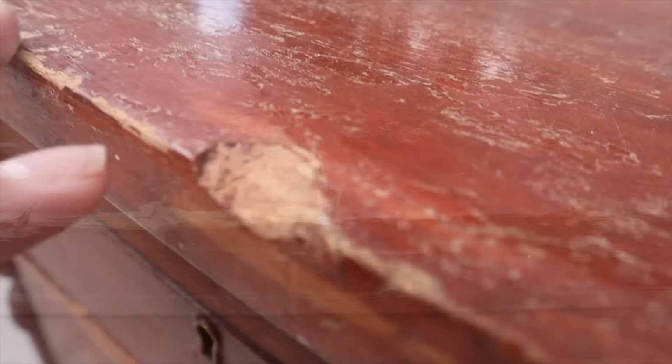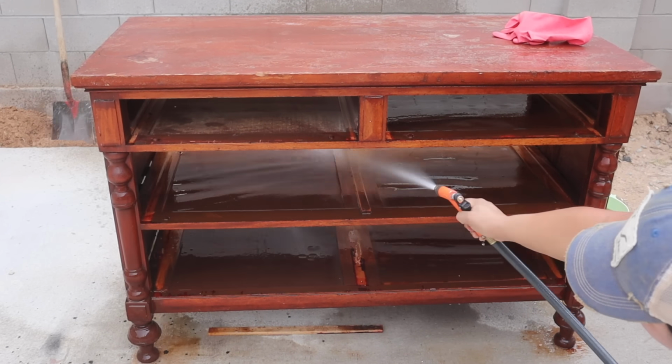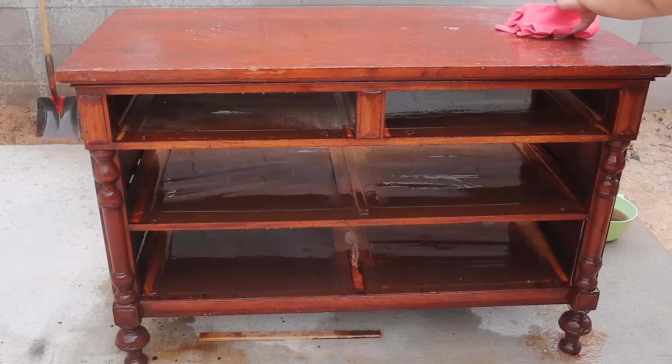Now, this piece was really dirty. It had a weird sticky residue on it, along with also being visually dirty, so I cleaned it off with a TSP mixture and a couple different sizes of scrub brushes. But when I started to wet it down, you can see all of this brown gunk just kind of dripping off of it. And it had a really intense foul smell. So I knew wiping off the TSP solution with just clean water was not gonna cut it.